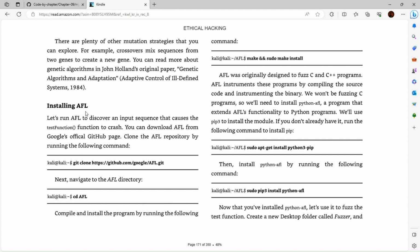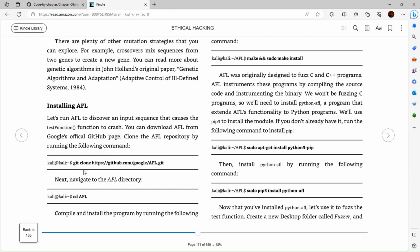Installing AFL. Let's run AFL to discover an input sequence that causes the test function to crash. You can download AFL from Google's official GitHub page. Clone the AFL repository by running the following command: git clone https github. Okay, so let's go ahead and do that.